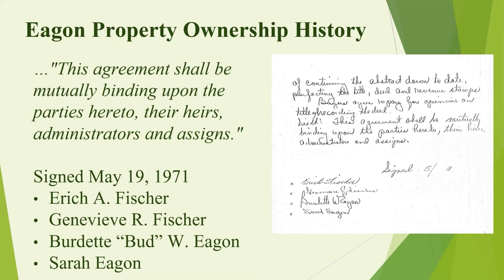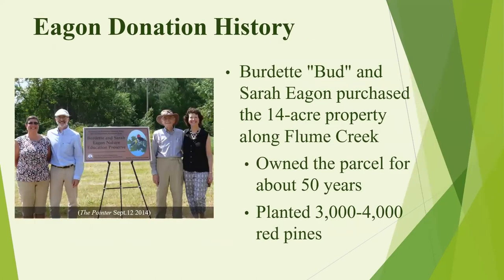Unfortunately, we are missing a lot of historical data. There were a few fires that went through Albion throughout the 1900s, so we are missing information. We know that before the Egans owned the property, Eric A. Fisher and Genevieve R. Fisher did own the property, and on May 19th, 1971, they sold the property to Burdett and Sarah Egan. On the right here is the deed from that day that they wrote out right before they bought the property.